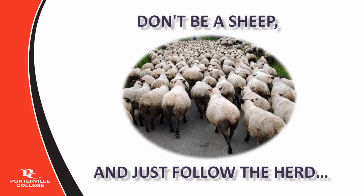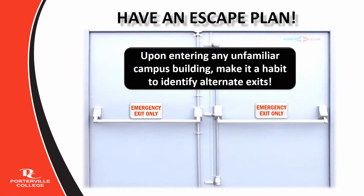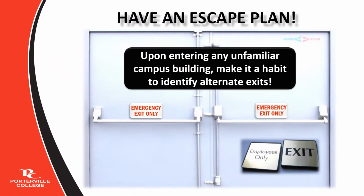Don't be a sheep and just follow the herd. The way you and everyone else got into a building may not be the safest, closest, or fastest way to get out in an emergency. Make it a habit to always identify alternate exits and have a plan to not be part of the crowd stacked up at the main exit. This is especially important when you're in buildings that you're not familiar with.